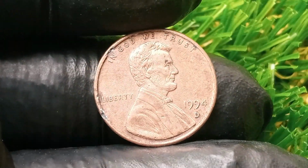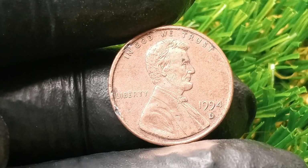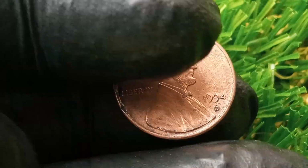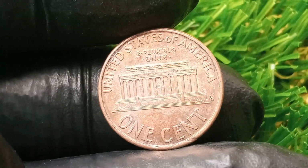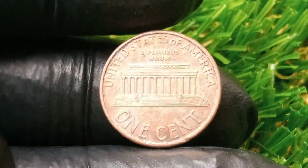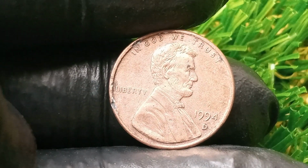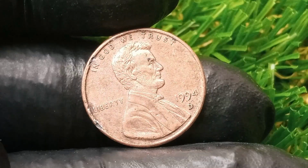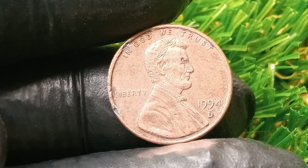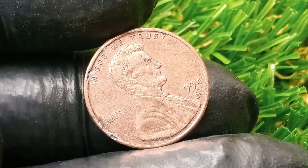Among those, a select few present with such an unusual combination of errors that they ascend from being just collectible oddities to legendary rarities. The 1994 D penny that has achieved this $43 million valuation is one such coin. It is believed that only a single known specimen exists with the exact combination of characteristics that have driven its valuation through the roof. This includes a dramatic double die obverse error, where the imprinting of the coin's front was misaligned during striking, causing Lincoln's profile, the date, and the word Liberty to appear doubled with visible spacing, something that collectors absolutely crave due to its visual intensity and unmistakable mint mistake.